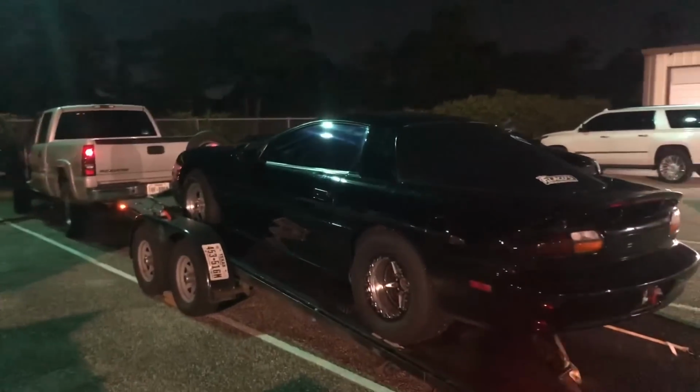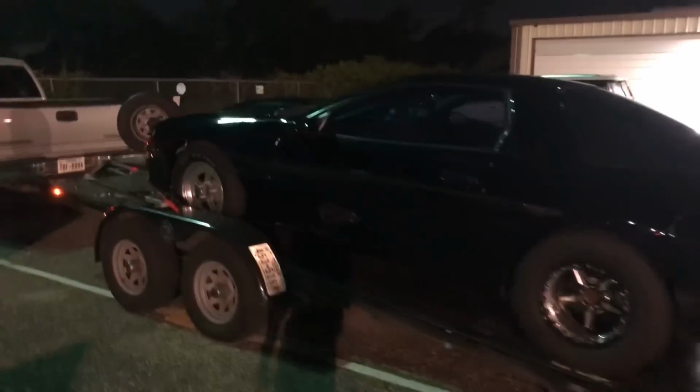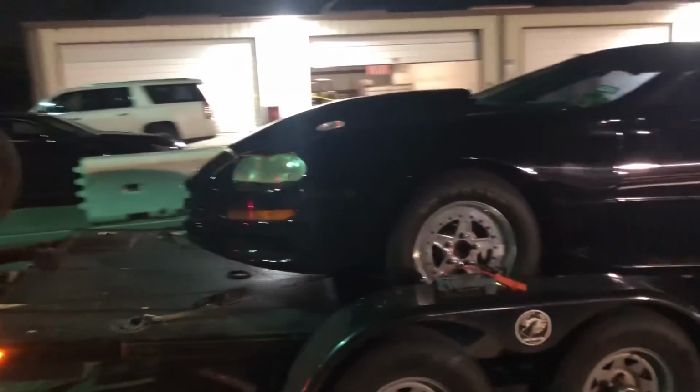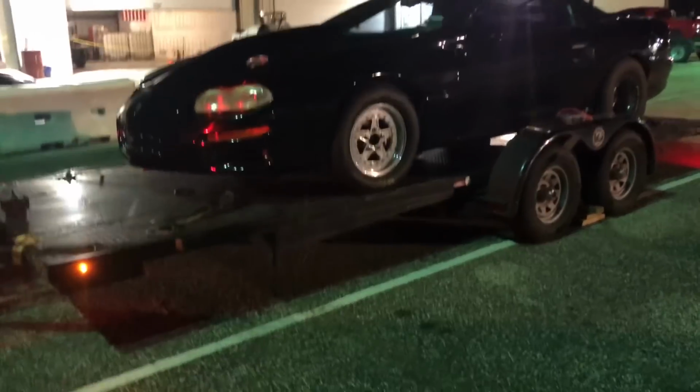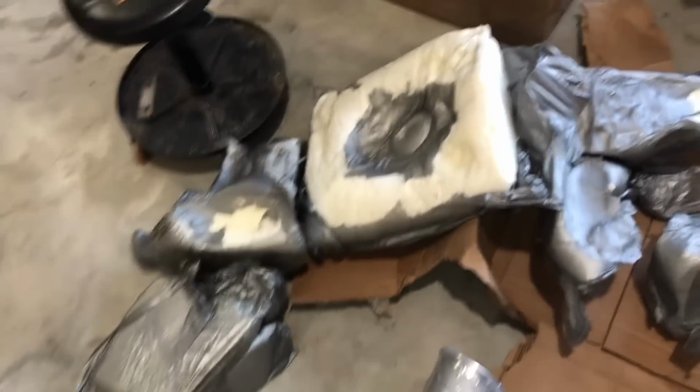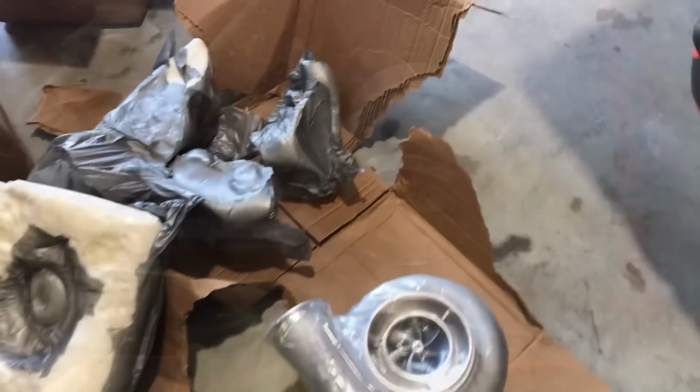There she is. Back on the trailer, back home. All right, go back a little bit. Oh, that's 2.5. That's how you open up a box of new parts and tear it all up.